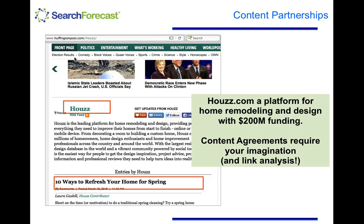Content agreements between companies like Houzz and Huffington Post require a little bit of imagination, even if you're a small company. Bills.com is one of our clients, right? The founder of Bills.com 9 years ago started writing at 5 or 6 o'clock in the morning. He would write articles on credit card debt consolidation, home loan origination, how to get better finances, and he became known. And then he started syndicating his content. People wanted to distribute his content.